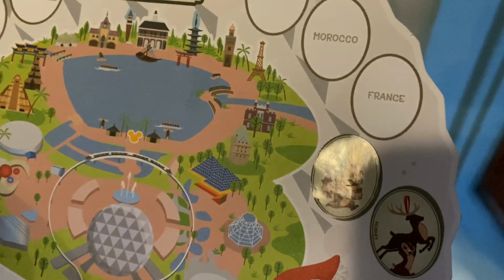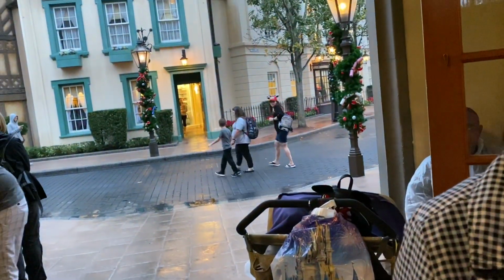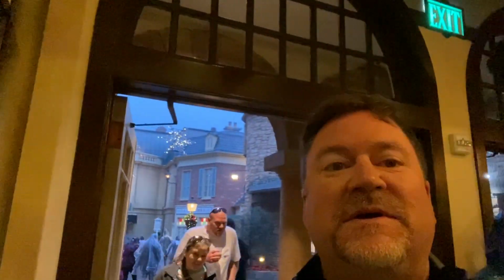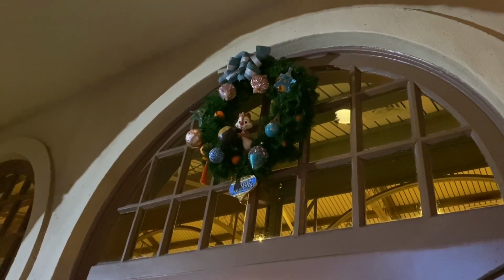Now we're on to France. In the rain, and it's getting dark too. Bonjour from France. Looks like Chippendale on a wreath right at the entrance behind me, but it's raining, so I can't really get a good picture, but it looks like an acorn. I'll try to duck out there and get a quick picture. There it is.